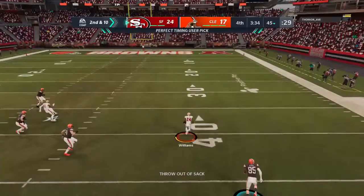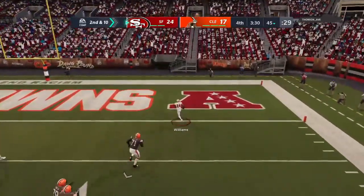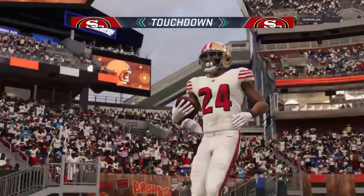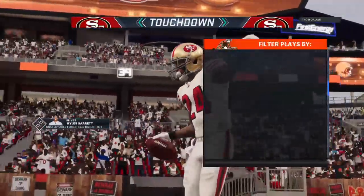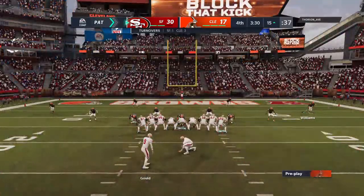And Mayfield again with the interception, his 3rd. Picked off by Kwan Williams. And into the end zone. A pick 6 for the 49er D as they score the touchdown. Robbie Gould lining up for the point after.